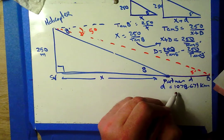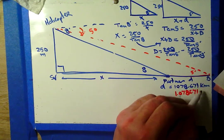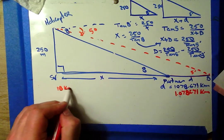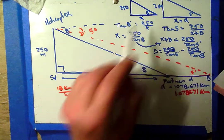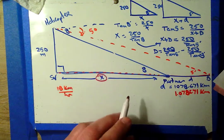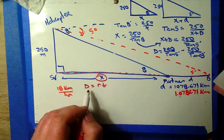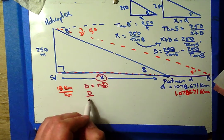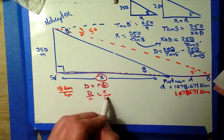This distance is 1.078671 kilometers. You can run at 18 kilometers per hour. And that distance that your partner rather needs to run is x. And I remember that distance equals rate times time. So the time is going to be the distance back divided by the rate. Our time is x divided by 18.